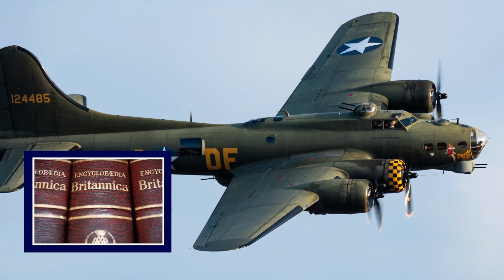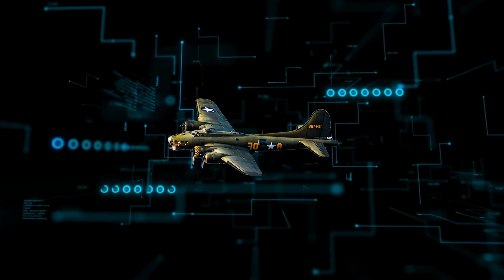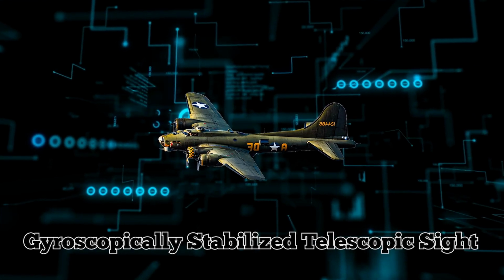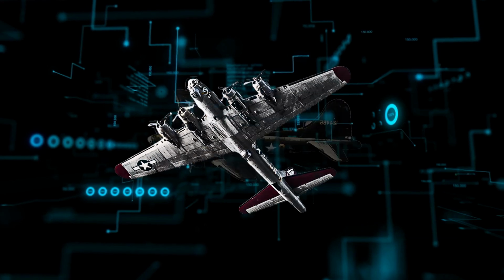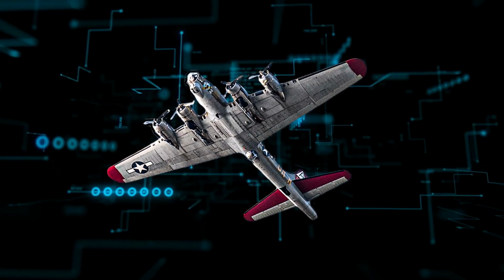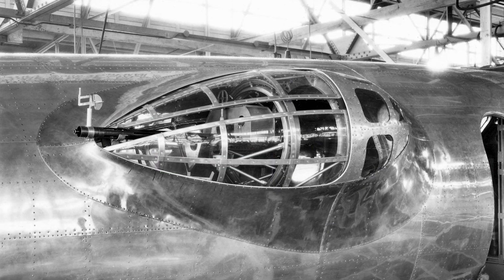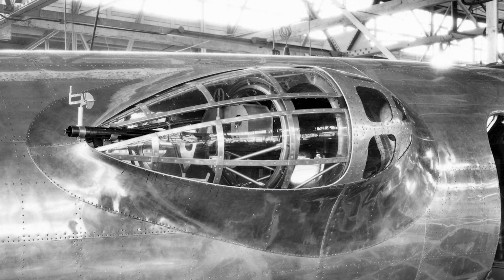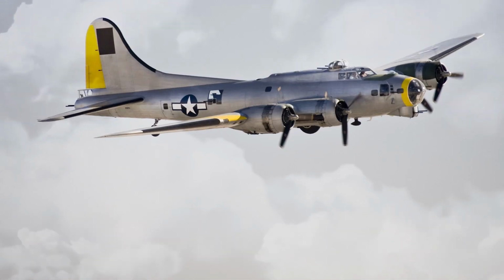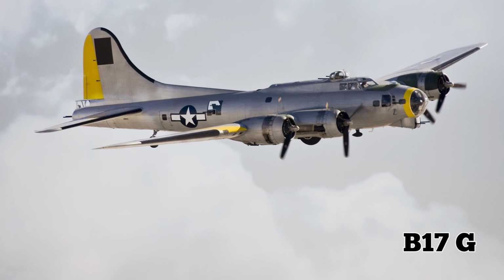As per the Encyclopedia Britannica, the B-17's bomb sight comprised a gyroscopically stabilized telescopic sight connected to an electromechanical computer. The bombardier provided inputs for altitude, atmospheric conditions, airspeed, ground speed, and drift. Additionally, the B-17 featured 3 turrets situated on the upper fuselage, belly, and tail of the aircraft. The final production model was the B-17G.